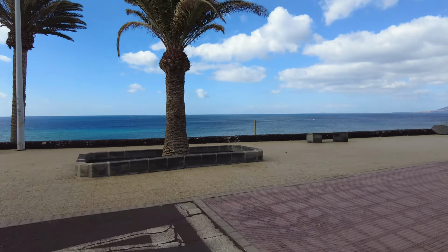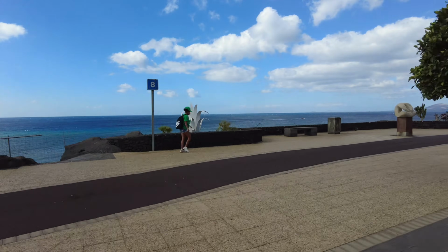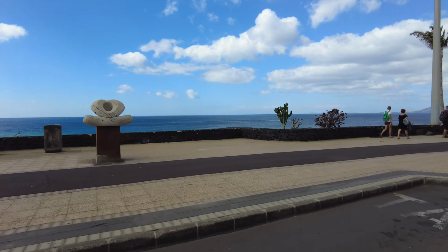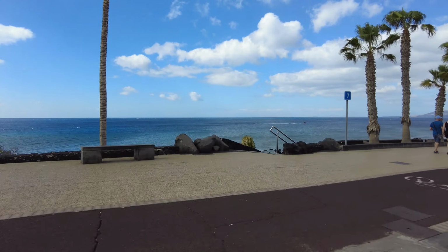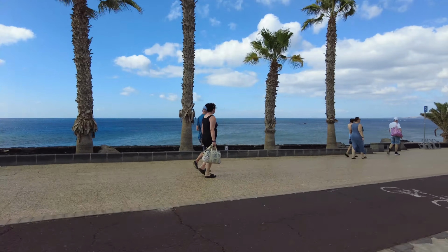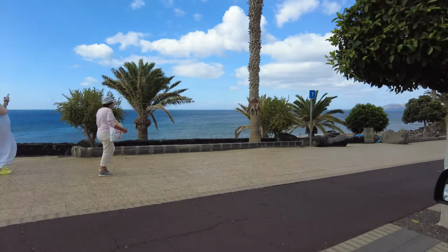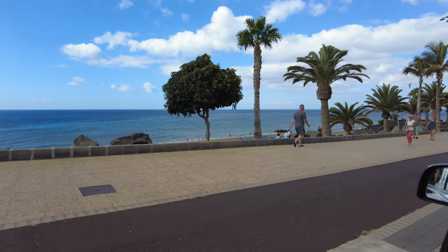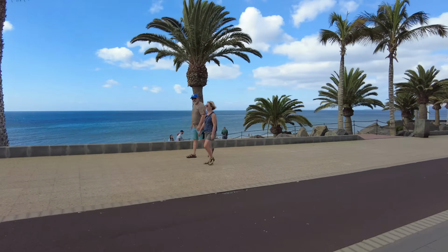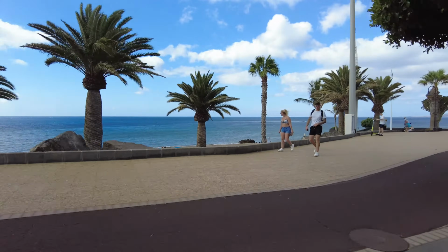And this is the main Playa Grande beach. So this is where the biggest beach is in Puerto Del Carmen, the most popular. This is the one you see on all the photos, and this is the one with all the parasols, the sunbeds and the pedalos. Now we're coming up right now. If you can see the beach, you maybe won't be able to, but it's busy, and there's lots of different parts of it.